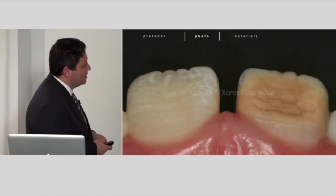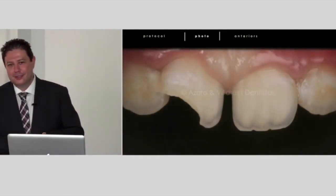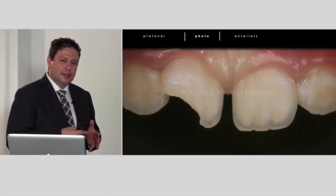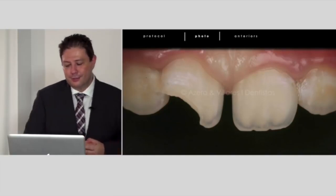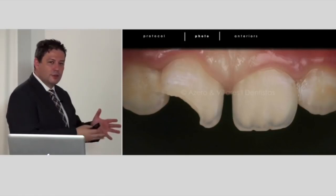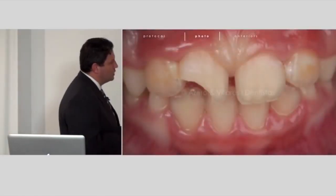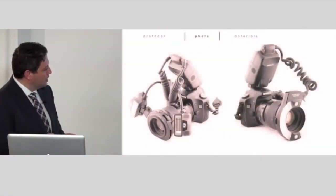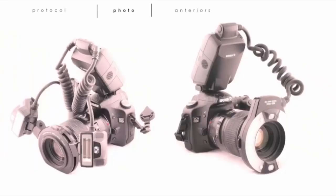So it's very easy. And normally I put photographs of small children. So if I can make a photograph of a kid, that means that it's so easy to make the photograph. I'm not a photographer, I'm only a person that can document the cases. So to obtain this type of photography is very easy. I normally use this type of flash for the anterior photography and the ring flash for the posterior one.